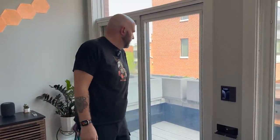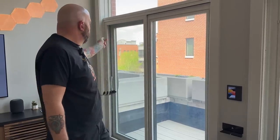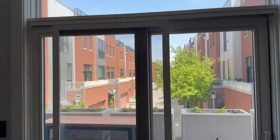And then out on this balcony, we use the Philips Hue light. And then we've got Aqara door and window sensors on these doors. And I think that's it for the living room. Oh, we got 4K Apple TVs on every TV. So we use our HomePods and our Apple TVs as our HomeKit hubs. But we have those everywhere.